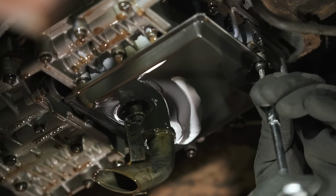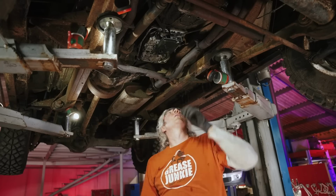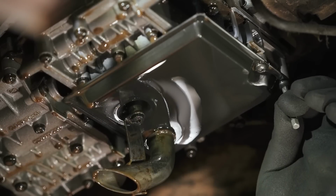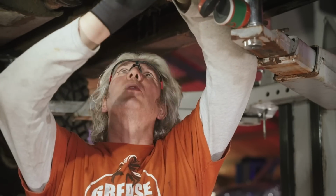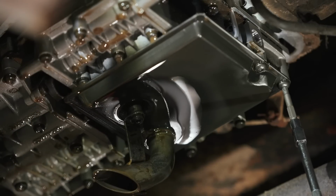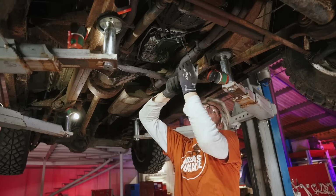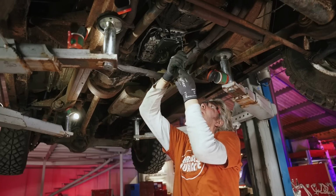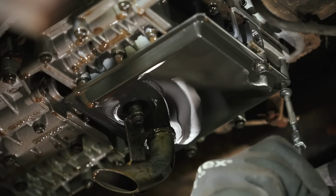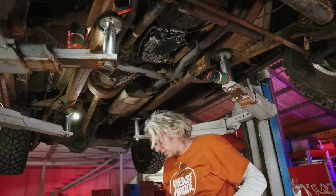See, that's just not even spin. I'll try another one. So the issue we have is if we try and cut these or grind them or whatever, then of course we're going to end up with really unpleasant swarf flying around the gearbox potentially, and that'd be very bad. Oh, so we've done one. That is good. Of course it was the easiest one to get to as well, so that's going to be interesting. So there we go, so there's that.